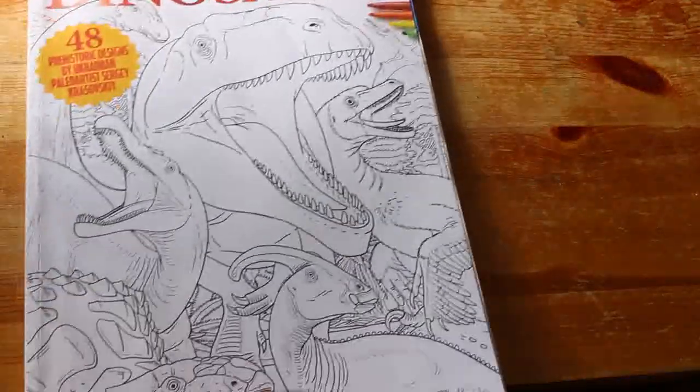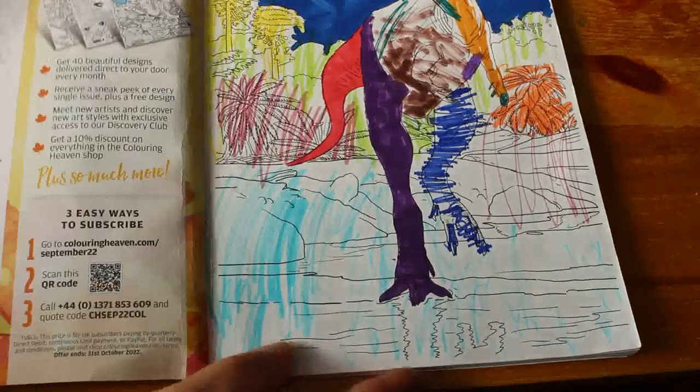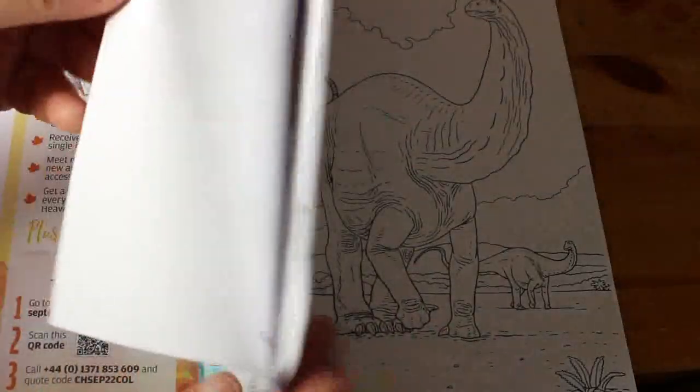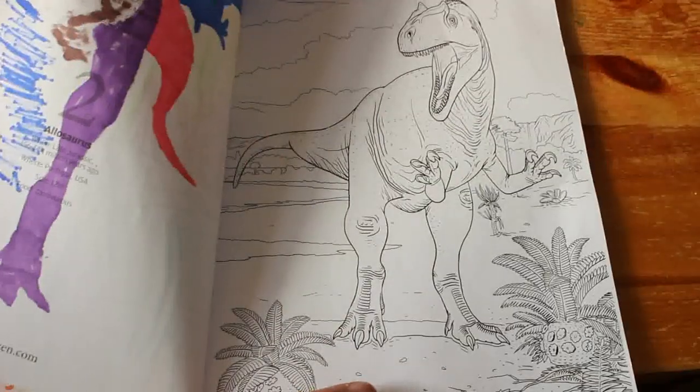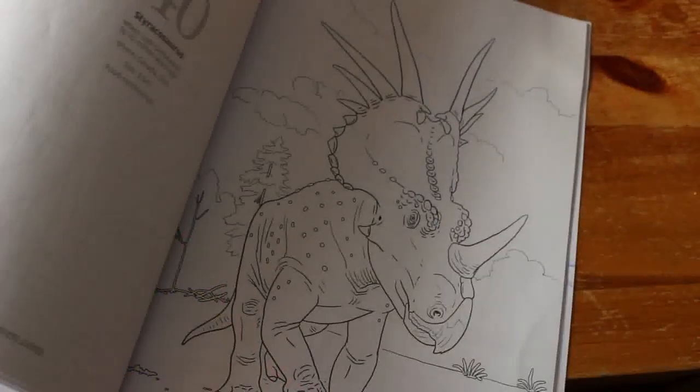That's that. Next, this is Colouring Heaven Collection Dinosaurs, which I bought for myself, but Jennifer had. You've done that one. Another rainbow dinosaur! Because I like dinosaurs, that's my favourite. And we like rainbows. Well, that's the only one we've done in that book. Well, nothing else in there. And it's an Alectosaurus. Have you done something here? No, my imagination. That one.